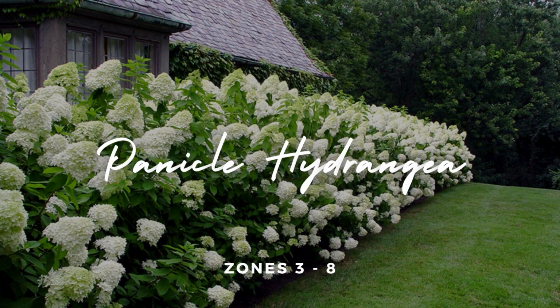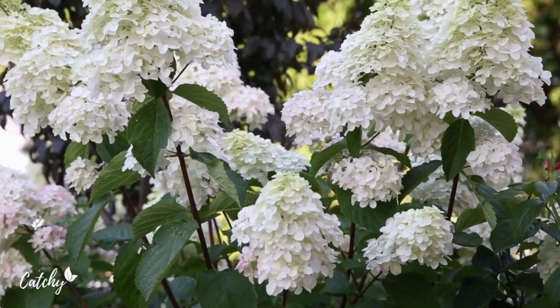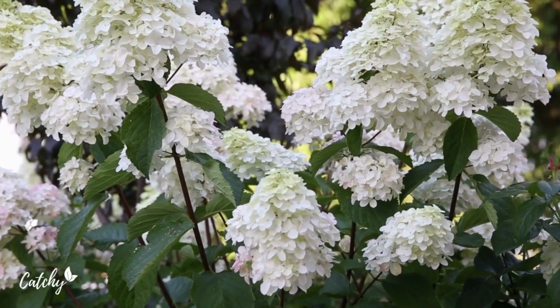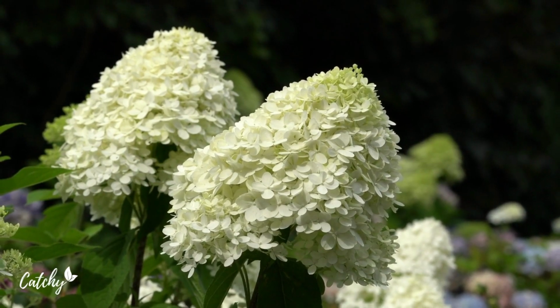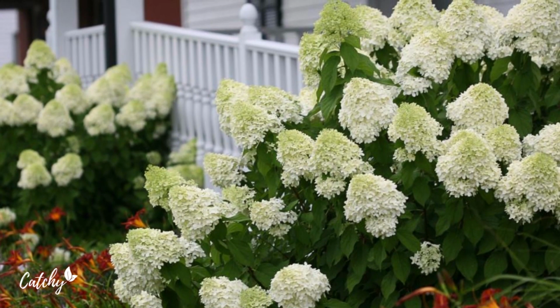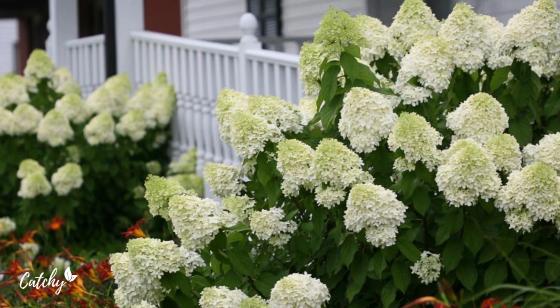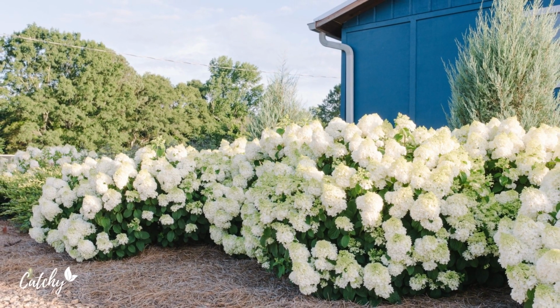Number 5. Panicle Hydrangea. One of the easiest types of hydrangeas you can grow along your home's foundation is a Panicle Hydrangea. Some Panicle Hydrangea can grow upwards of 8 feet tall and are better positioned at the corner of your house. That makes it a better candidate for planting near windows where it won't block the view.